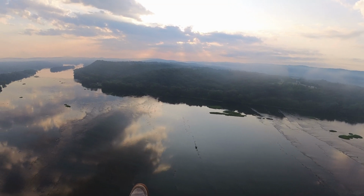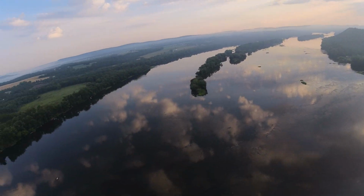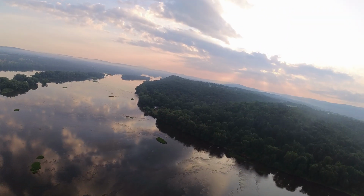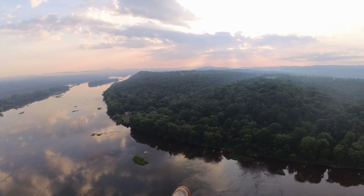About 30 minutes into the trip here now, crossing over the Susquehanna River. Looks like it's really shallow here with rocks poking through. Starting to regret not bringing any snacks on this trip. Getting pretty hungry and we're just getting started.